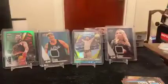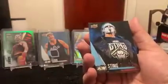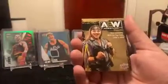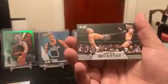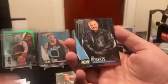And then our last pack of AEW for the night. And we have Big Swole, Sting, Orange Cassidy, a gold Nick Jackson, and very nice canvas for Darby. Main feature Scorpio Sky, Jake Roberts, and Kenny Omega.